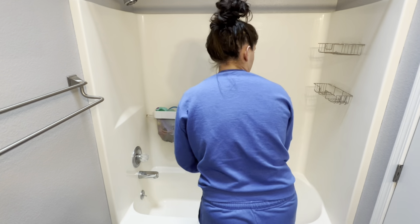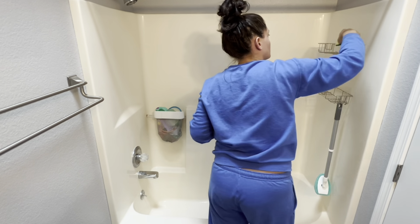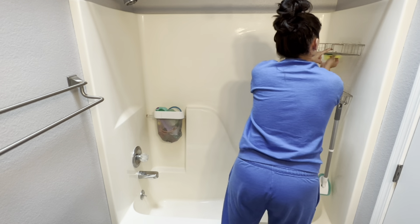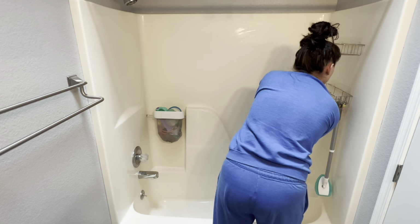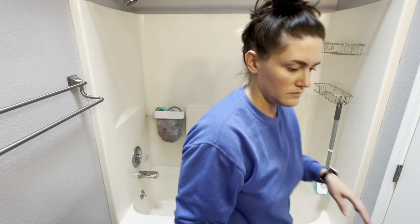I'm also going to scrub these little shower caddies down, or these shower shelves that I have. These are just stick-on shelves that I got from Amazon. I really, really love them. They have held up really well, and I'm just going to scrub these down with that same Method shower cleaner and this sponge that only belongs in this bathroom and does not clean anything else.